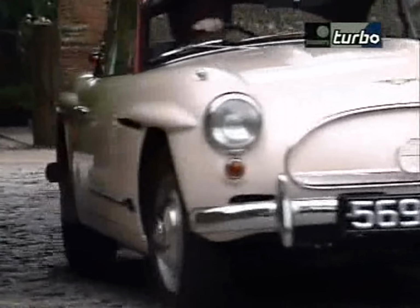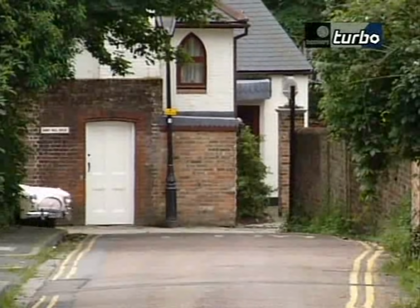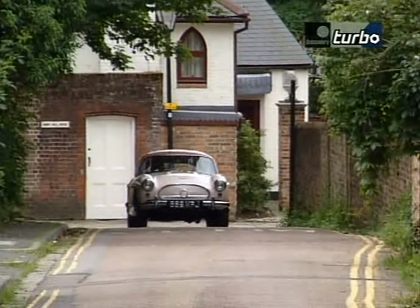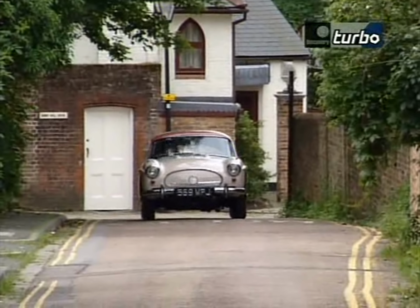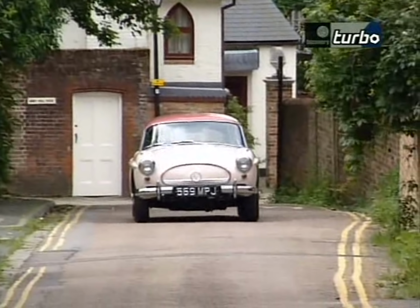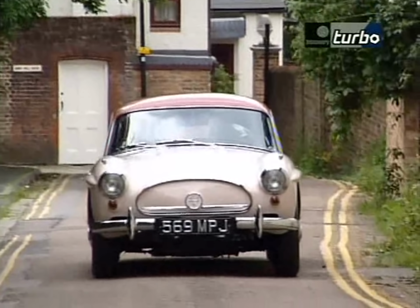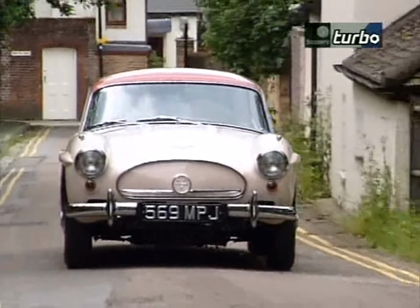This is a Jensen 541R, 1959. It was the exhibit at the 1959 London Earl's Court Motor Show. Specially set up for the show, the colour scheme was chosen by Alan Jensen himself, who had a lot of opposition from his staff.